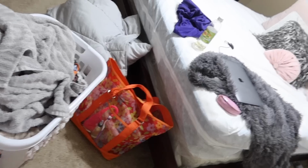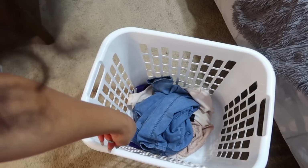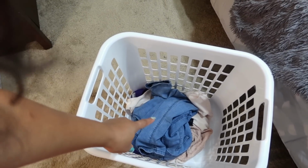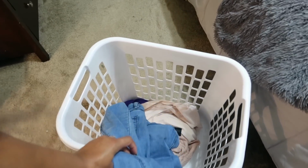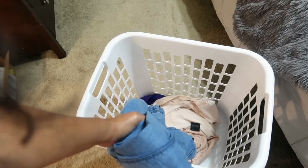I also finished up all of the laundry. Gotta put that away. I wish it happened this quick in real time, but it's cool. So everything is all nice and clean now. This is a pair of jeans that I had on yesterday. I forgot to grab these, but I didn't want to fold them up and put them back in my drawer. They've always been too large for me, so I'm going to wash them and then donate them.